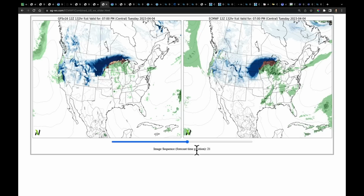And this is the one that might put down a tremendous amount of snow. It is also going to increase the threat of severe weather all throughout this region next Tuesday night. It is in both models. I know you're looking at that going, but this model's not designed to show you convection, so we have to look at the other ingredients.